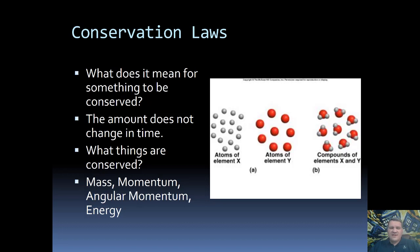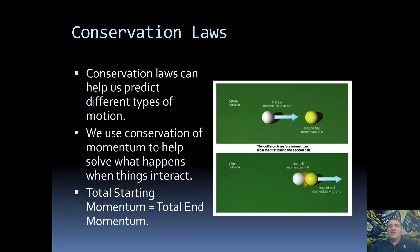Okay, so some other quantities that are conserved, we have momentum, angular momentum, and energy. We've actually talked about momentum previously. Remember, this is the inertia of motion. Once something is moving, it wants to keep moving. This is the idea of momentum. Now, assuming that there are no outside forces, momentum or linear momentum is actually conserved. And you've probably actually seen this before at some point.